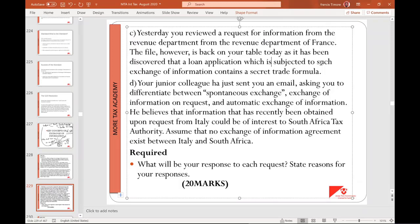D, your junior colleague has just sent you an email asking you to differentiate between spontaneous exchange of information, exchange on request, and automatic exchange of information. He believes that information that has recently been obtained upon request from Italy could be of interest to South Africa tax authority. Assume that no exchange of information agreement exists between Italy and South Africa. Required: what will be your response to each request? State reasons for your response. 20 marks. This was such an easy question to take.